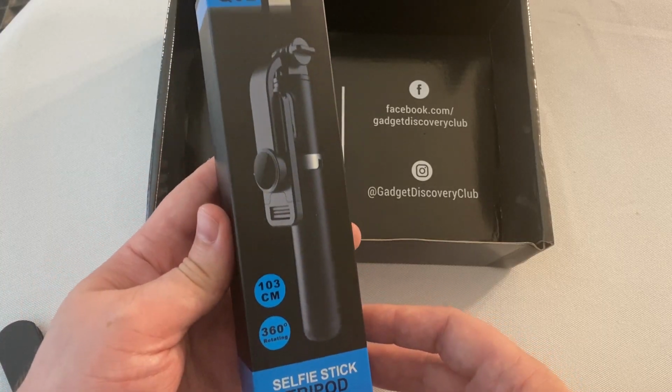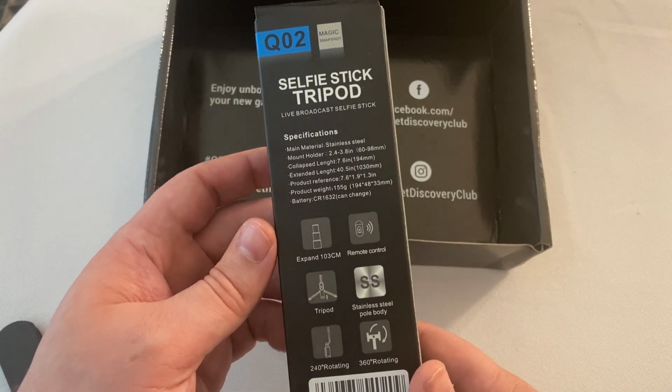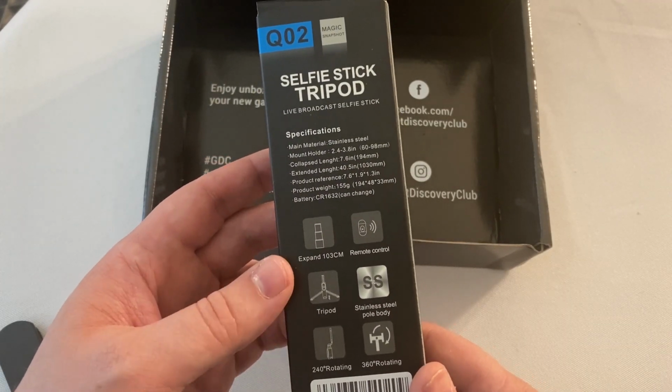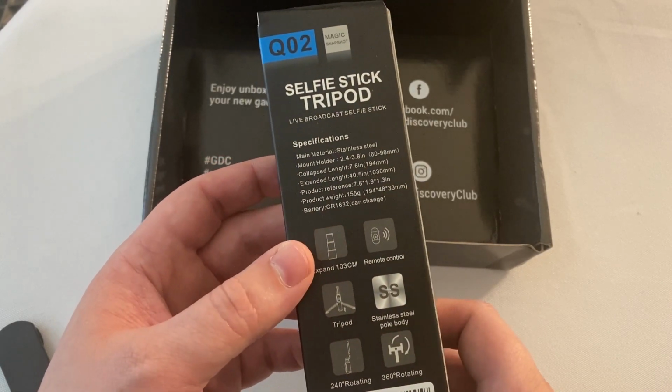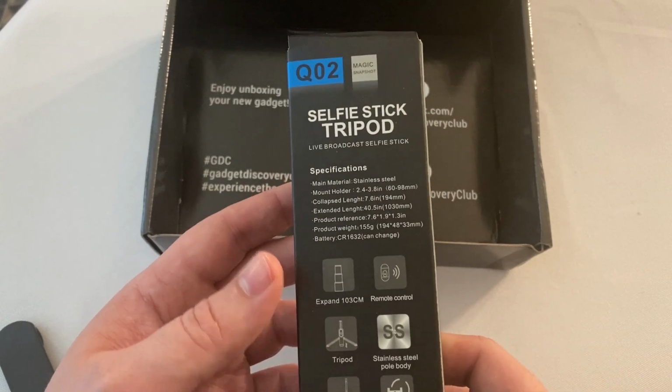So let me check for sure. Yep, $13.99, and this one here comes in a monthly box that costs $30. It looks like this one has the same feature. It's got the tripod legs for putting it on a flat surface. It's got the expandable arm to use as a selfie stick, and it's got the remote control, so that way you don't have to reach up and press the button on your camera every time that you use it. I would say that at this point, this is probably the norm with this box.